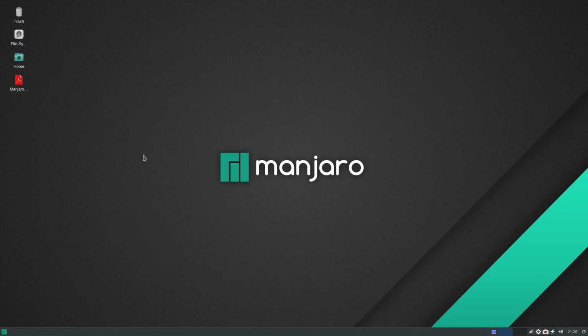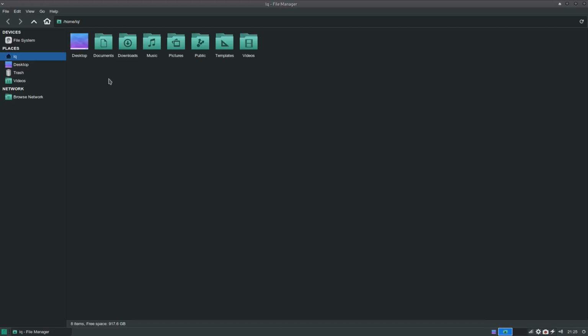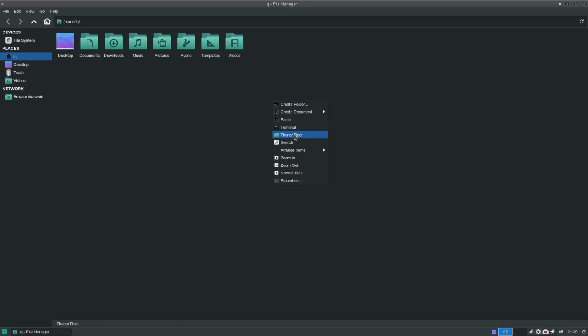So I want to cover a few other things real quick. Let's go into the file manager. And Thunar is perfectly capable. That is the file manager that you see here. It's a part of the XFCE desktop. It is a perfectly capable file manager, but one thing Manjaro has put in place here that I want to point out is you've got, by right-click, Thunar root, which is fantastic.